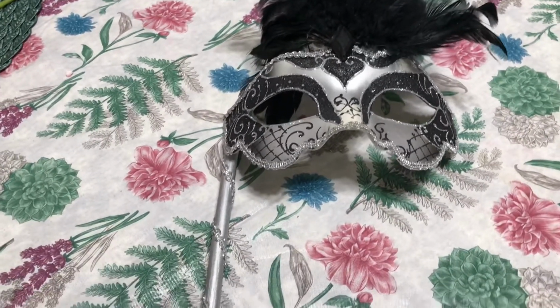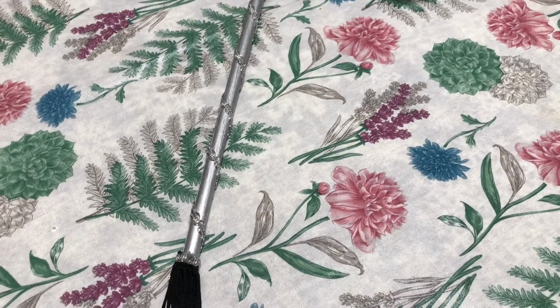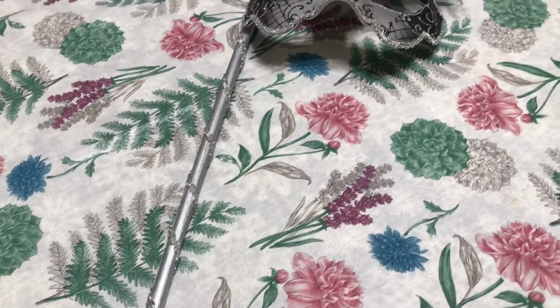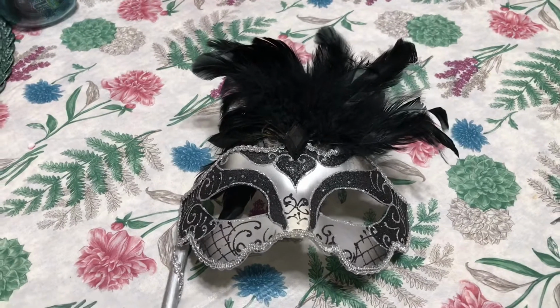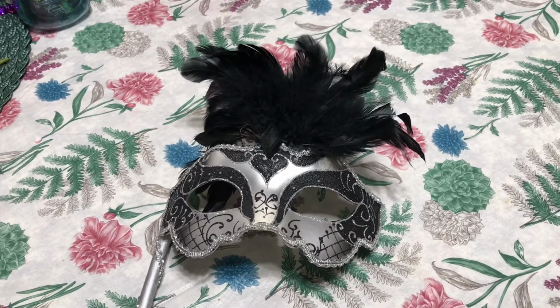And I don't know if you noticed, down here at the bottom it had this beautiful black tassel. Now, this could be recreated by a DIY, and after really looking at these carefully, maybe next year, to cut down on cost, I might buy a couple of nice masks and some feathers and see if I could do a DIY project like this.